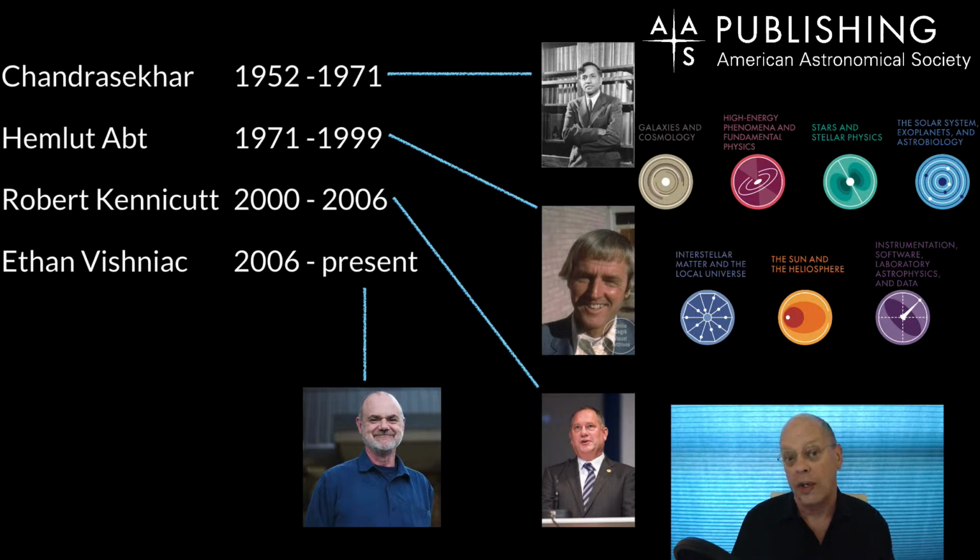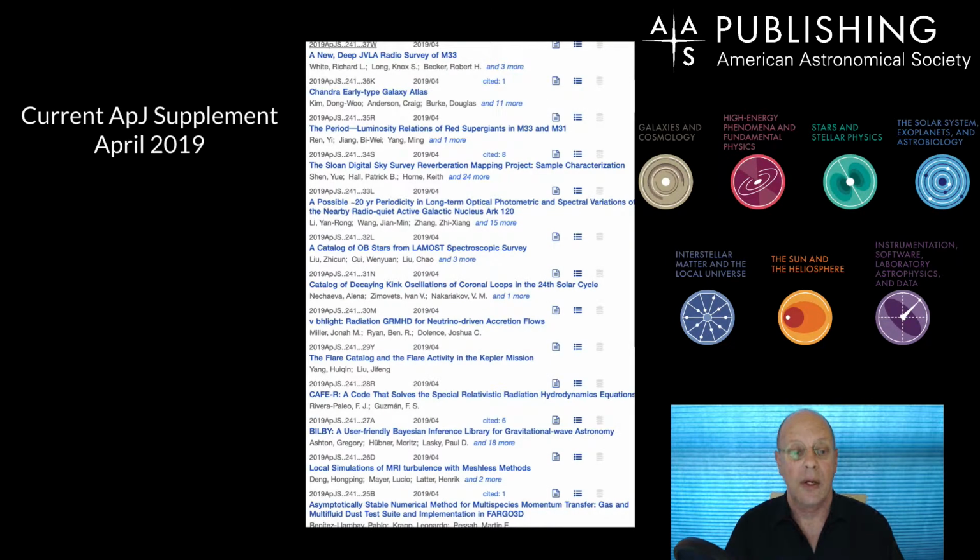So what does a current APJ Supplement look like? Well, a current one looks like this. This is the April 2019 APJ Supplement. We've got a whole number of articles on the Sloan Digital Sky Survey, Jansky VLA, lots of catalogs. Toward the end there, we also see some more theory papers, some software and instrument papers, NewbieLight, CAFE-AR, Bilby, Bayesian-friendly inference for gravitational wave astronomy, code description papers, meshless methods, FARGO3D. So this one has a nice mix of observational astronomy and code papers.